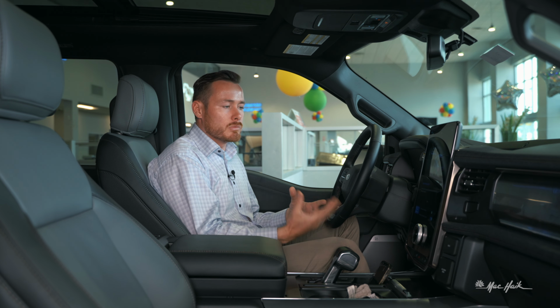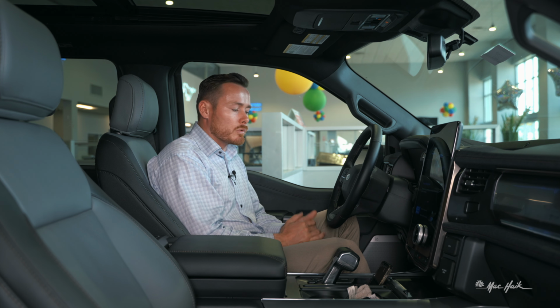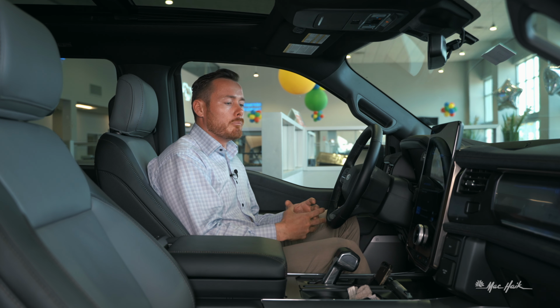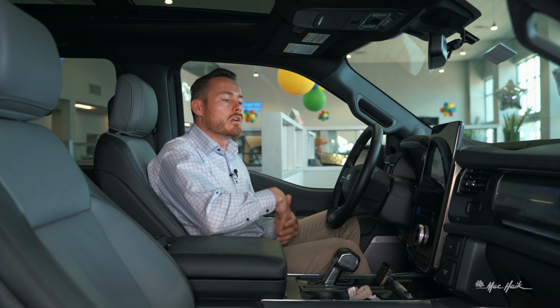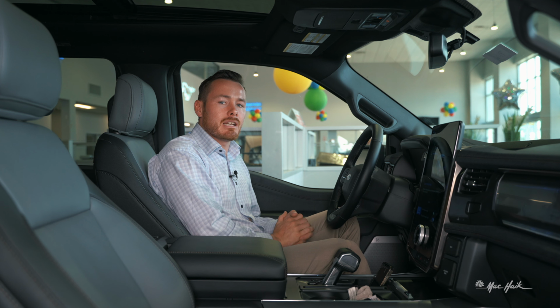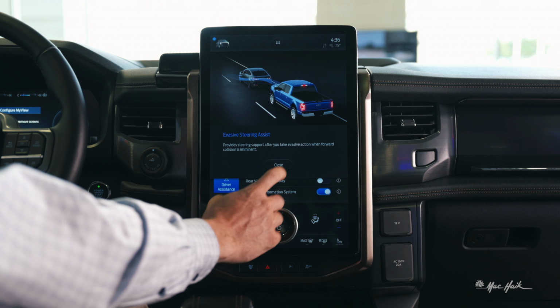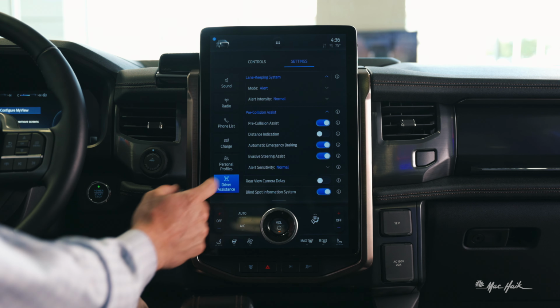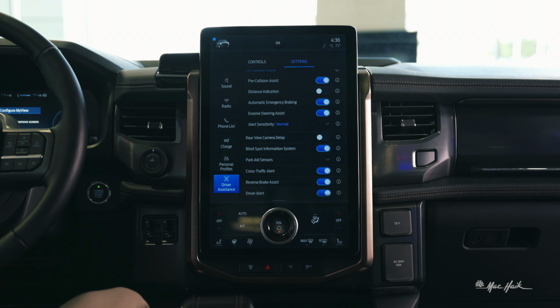as best as possible. Hopefully you don't find yourself in this situation and you keep a fair distance between the person in front of you. But you know, situations dictate, right? We can't control everything in life, but we have technologies like this that help assist us so that we don't make accidents in life as well. So that's evasive steering. And then of course I have sensitivity on normal. That's the way I really like to keep my Ford set up.